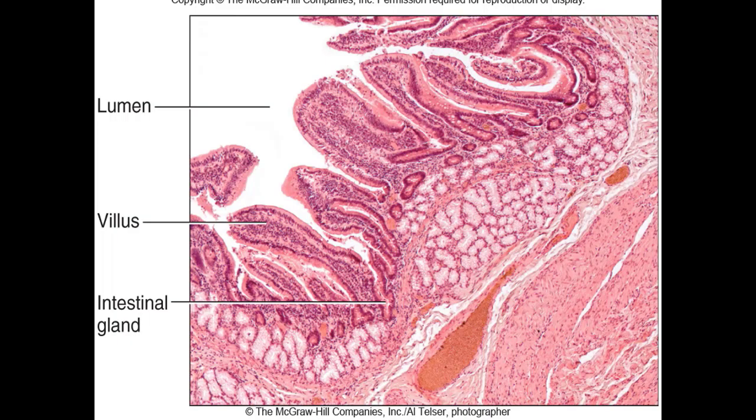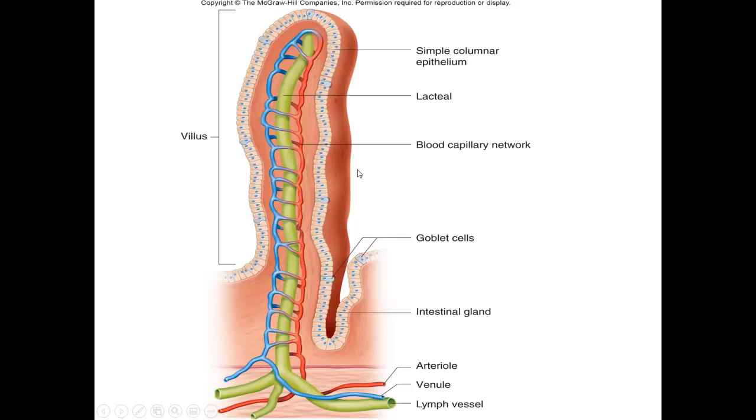So for here we're looking at a real histological sample of a portion of the small intestine. This right here is one villus, just like it is here and here. And then on the edge of this you would see countless numbers of microvilli or even smaller projections. So this here where the cursor is the same thing as this.